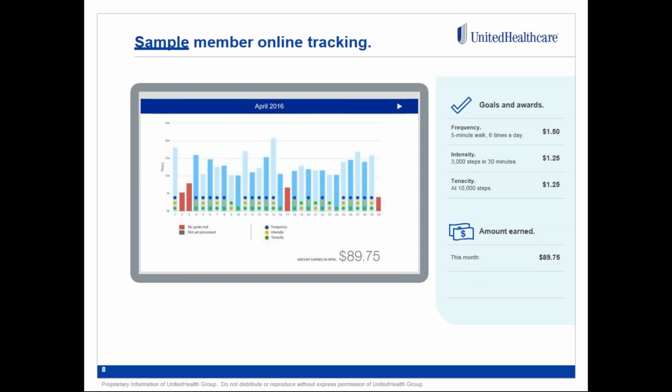If you really want to dive into it, there's another display here of a month overview where you can see how well you did during the whole month in this chart, where you can see, hey, this day I met all 3 goals, maybe this day I didn't meet any, I met 2 on this day. So you could track your progress month over month and be really competitive with yourself to make sure that you hit more of those goals the following month. And again, just a better way to track your progress and know how much money is in your account.